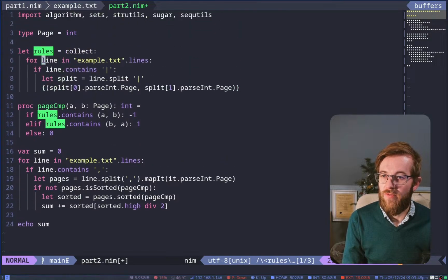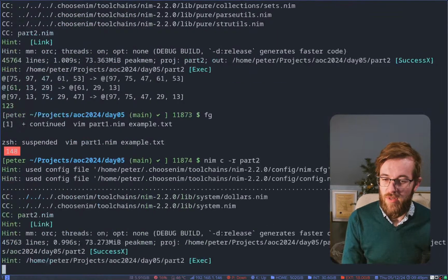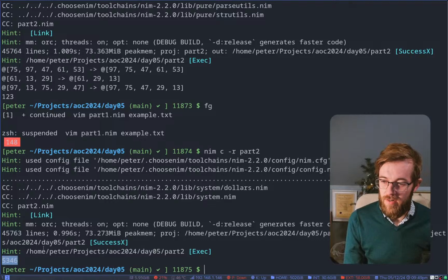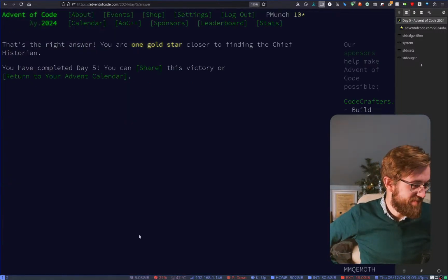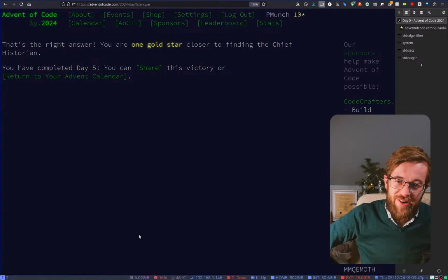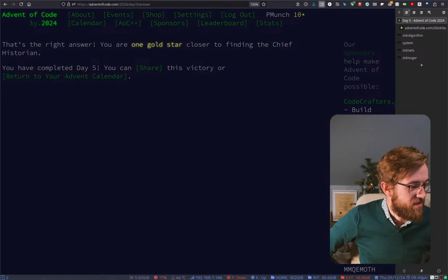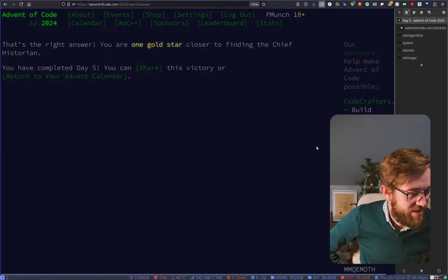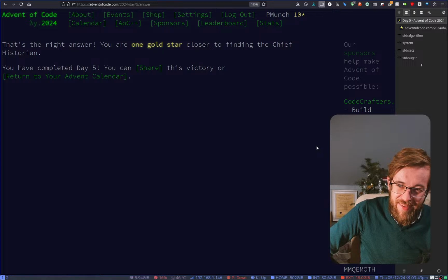We should now be able to just pop our input in here, and don't forget, pop our input in there, and we should now be getting a new number, and this should be the correct answer. That's the right answer. Wow, you're 1 gold star closer to finding the chief historian. I am very relieved that worked, because that was the idea I had. And I wasn't really in the mood to write sorting algorithms.